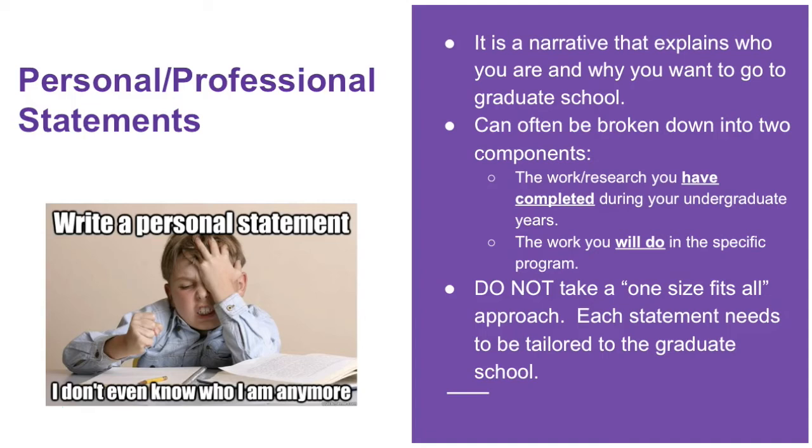The second part should explain the work you will do if you are accepted into a particular program. Now, sometimes schools will separate out these two points of discussion into a personal statement and a separate research statement, but the core purpose is the same. The department wants to see your previous development and the ways in which you see yourself growing into the field. With personal statements, you do not want to take a one-size-fits-all approach. The admissions committee will be able to tell if you just copied and pasted your narrative. We'll have another video that explores this topic more in depth, so stay tuned.